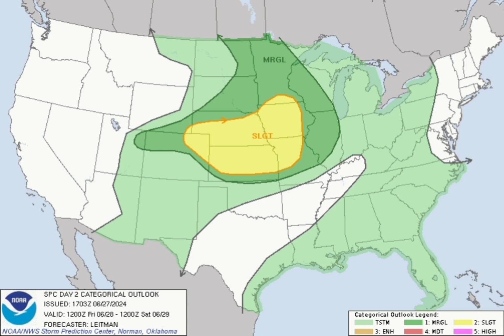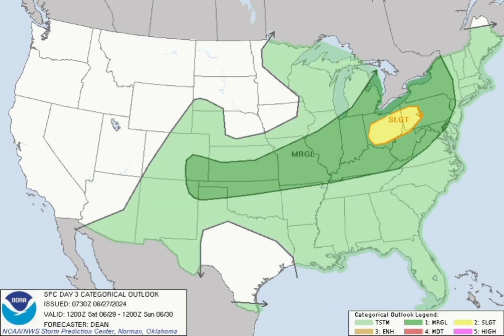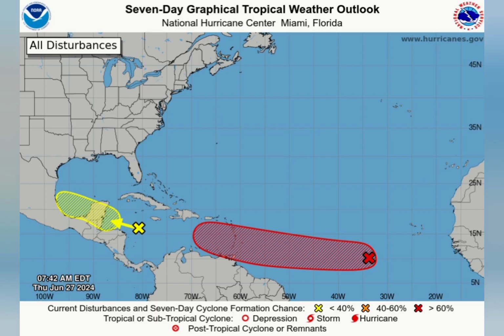Continuing to day 2, we have this slight risk. This also does come with that 5% chance of seeing tornadoes within 25 miles, along with day 1. Then on the day 3 outlook, we do have another slight risk of severe weather. This one is in Ohio and Pennsylvania. Expect some severe thunderstorms to go with that.